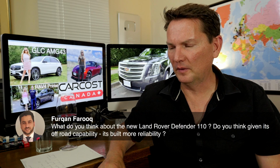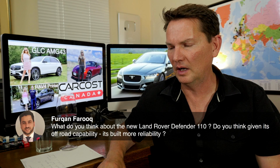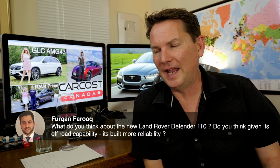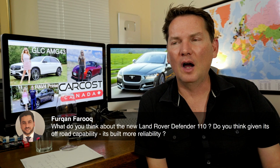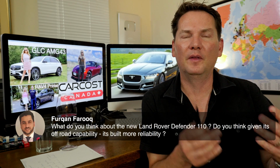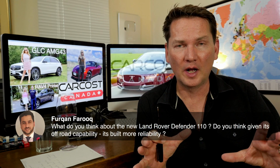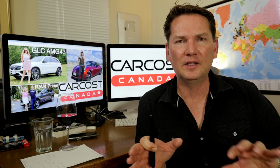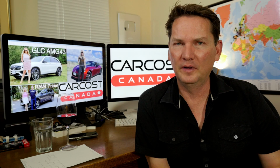What do you think of the new Land Rover Defender 110? Do you think, given its off-road capability, it's built more reliably? I don't think there's any more that goes into it because it's off-road capable. The off-road capacity stuff comes from the platform, the suspension, and the electronics on board. The transfer cases and all those things are definitely important. But that is the case with all of their vehicles.